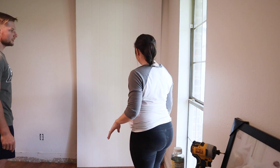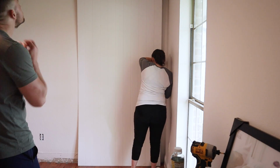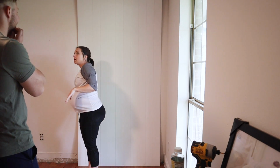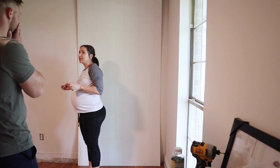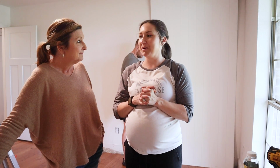Yep, good fit. You're just going to have to shave like an inch off. You're acting like that's no big deal, but I guess I'll get my jigsaw. That's not the saw you need, Michelle. So I'm going to get my jigsaw. Andrew, you're going to have to carry this outside, and I'm going to have to cut it on the table.